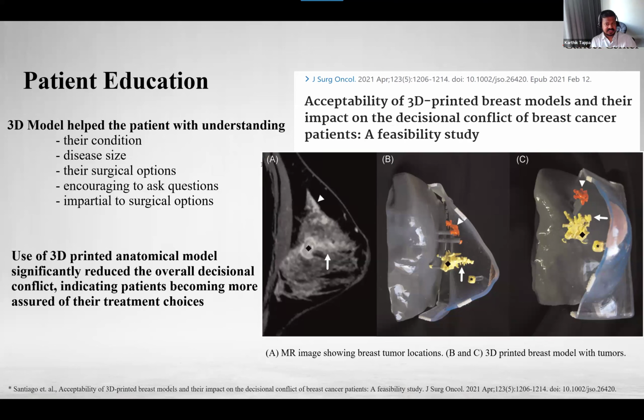The first application which I want to discuss is patient education. Like I was mentioning before, walking into a patient room with just 2D images versus 3D models is always beneficial for better understanding by the patient. Once a patient understands their pathology or their situation, they can take a more consenting approach to what type of surgeries they can pursue. If they have multiple options, they can decide which option to choose and give a consent decision. They'll know their condition more. They'll at least visualize the disease size.